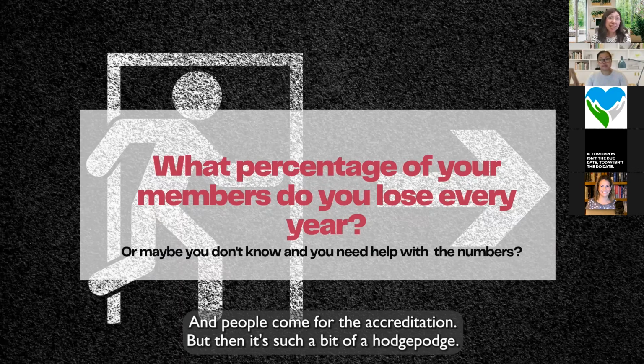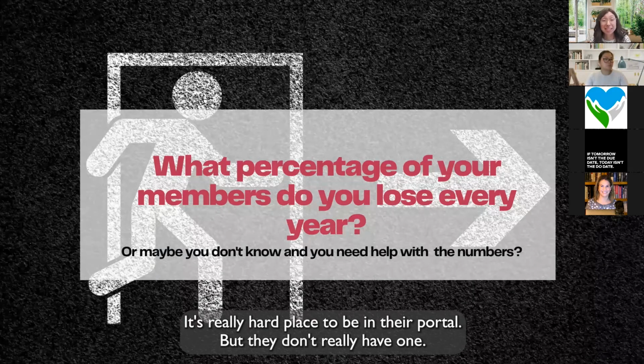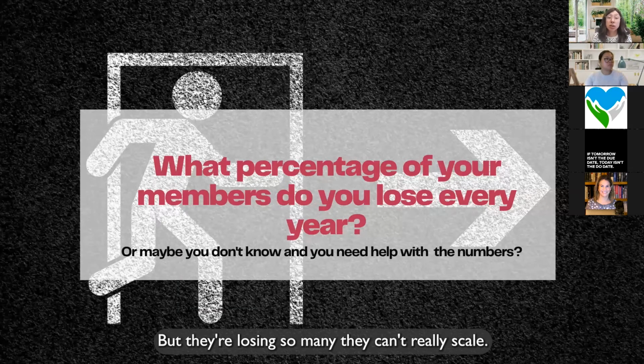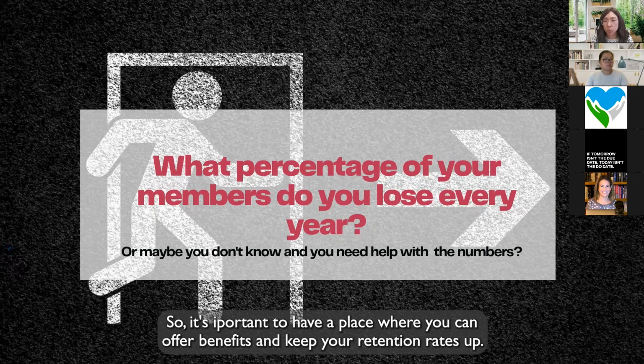But then it's such a bit of a hodgepodge. It's a really hard place to be in their portal. They don't really have one. It's not clear how to use member benefits. And yes, they have new members because it's an international body, but they're losing so many they can't really scale. So it's important to have a place where you can offer benefits and keep your retention rates up.